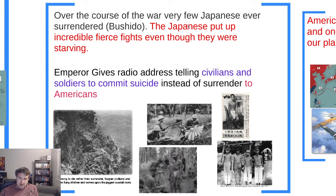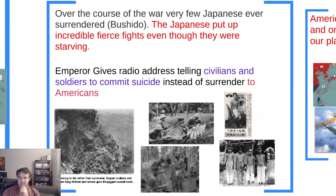But they were still fighting against the Americans. A really cruel thing that happens is Emperor Hirohito gives a radio address telling civilians and soldiers to commit suicide instead of surrendering to the United States. And once we get to some of these islands closer to Japan, those islands have Japanese women and children on them, and they follow the emperor's orders instead of surrendering to the Americans. I think that's really, really brutal and really sad.